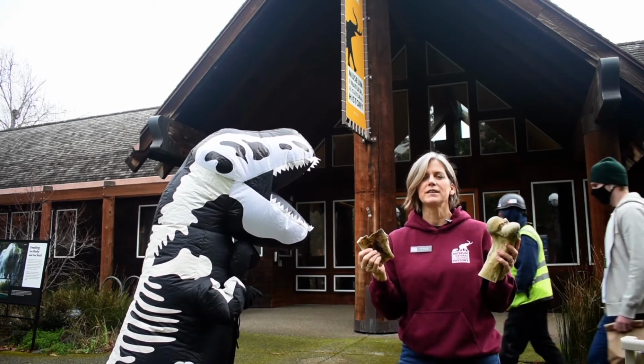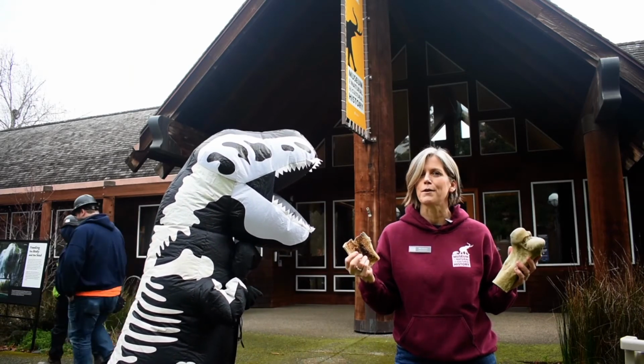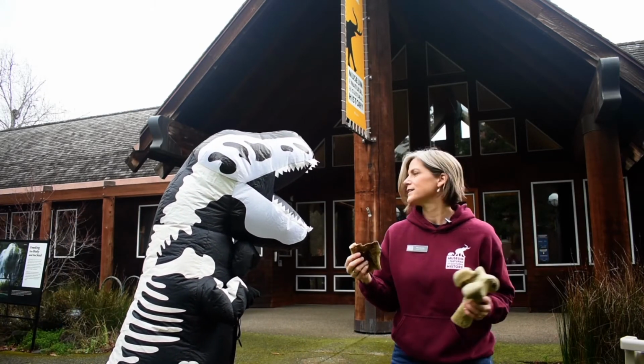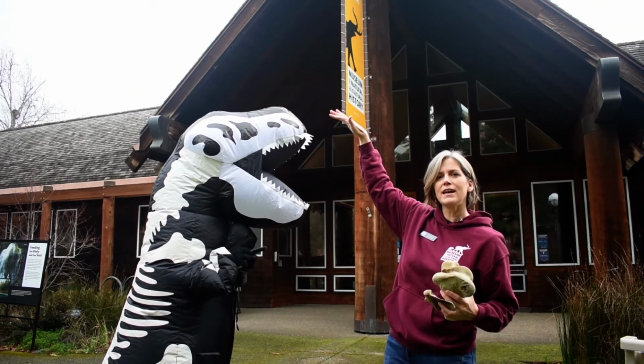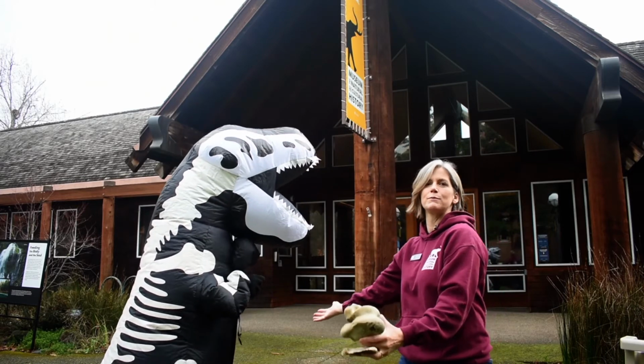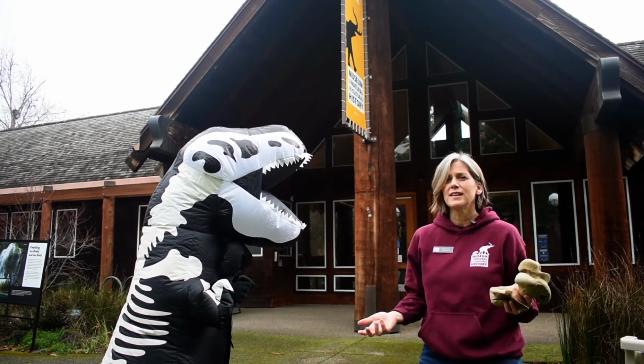And when we find things like teeth and bones and skeletons, we can find out a lot of stuff about what dinosaurs were like. As you can tell from my skeleton friend here, we can see how big the animal was. We can see how that animal was shaped, even what animal it is, how it moves, or what it eats.